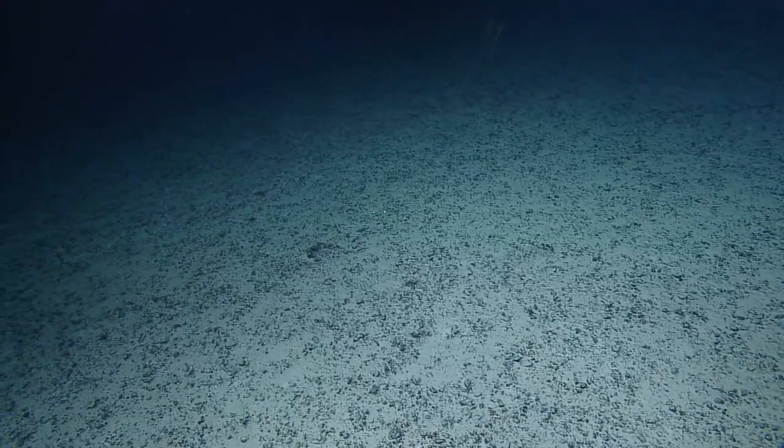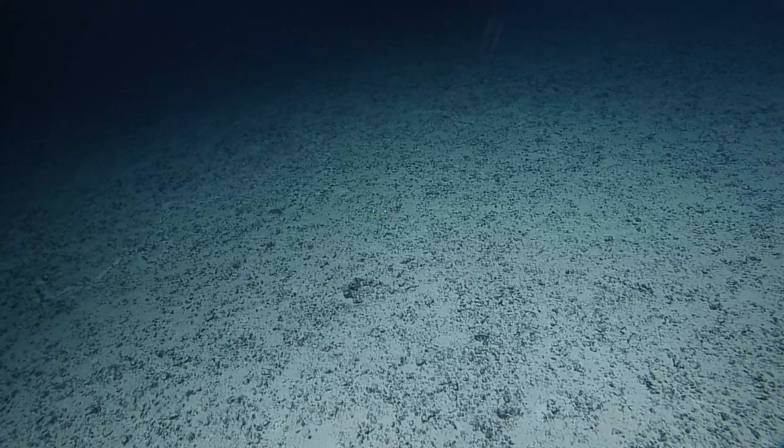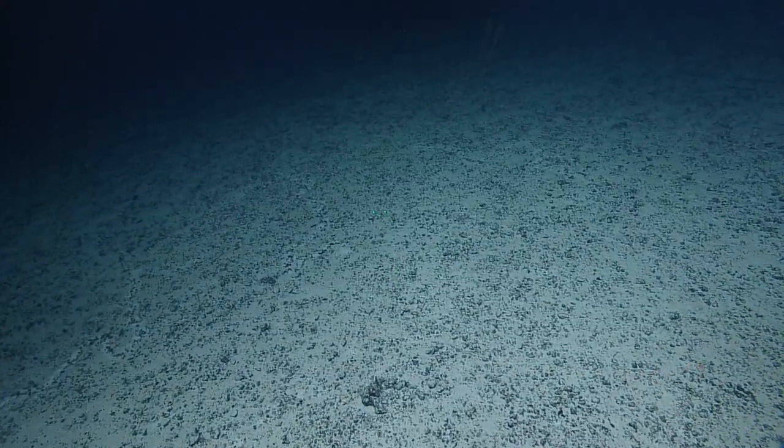Okay, do we want to pass waypoint 7 on the west or east side? The upslope side. West. Even better way to say that.